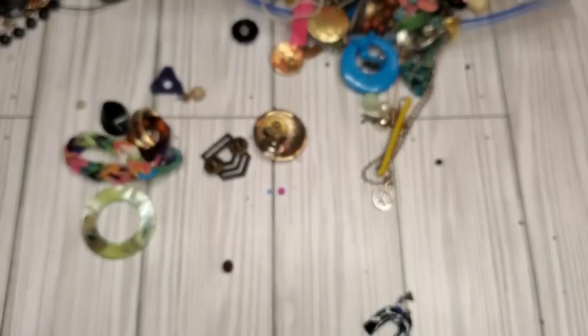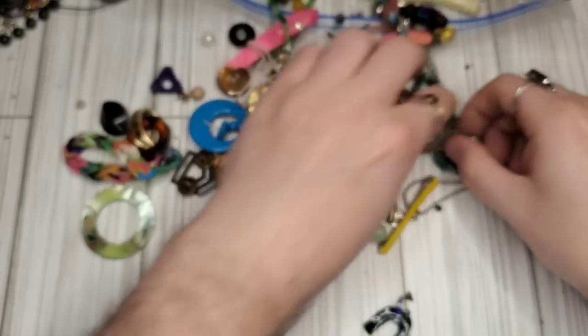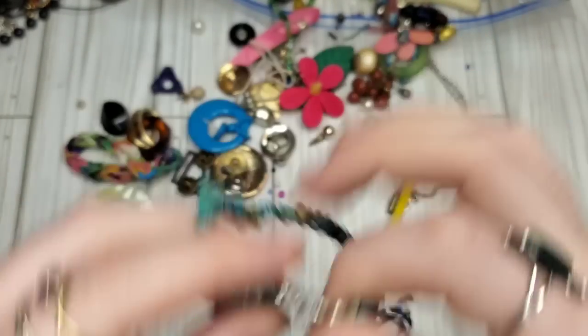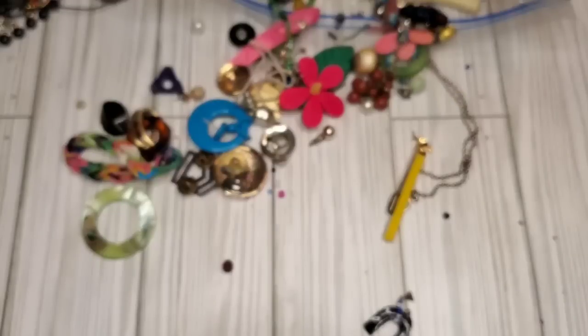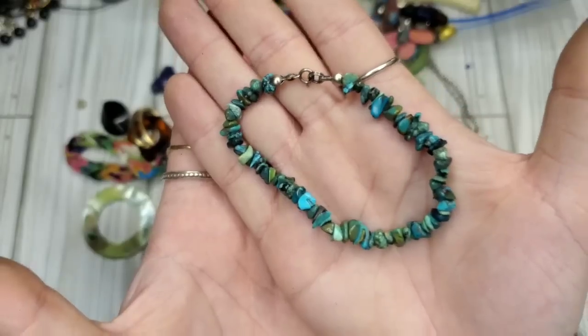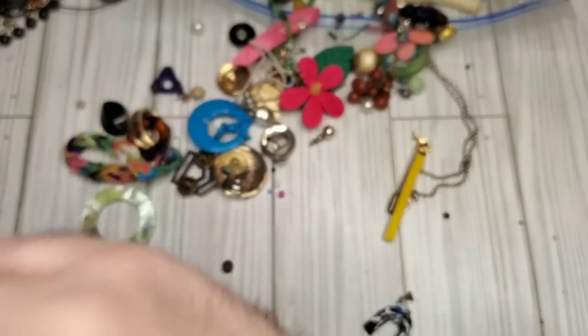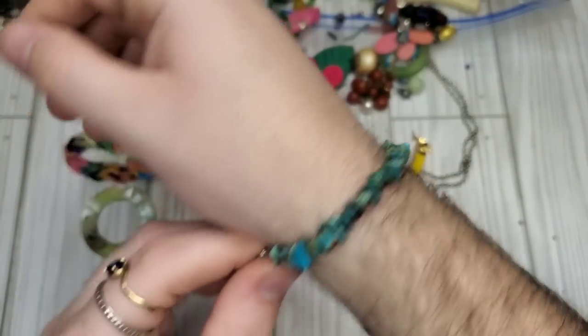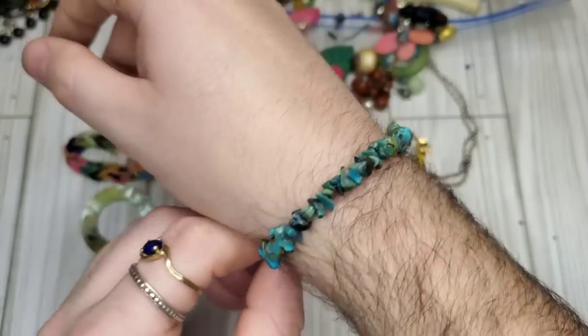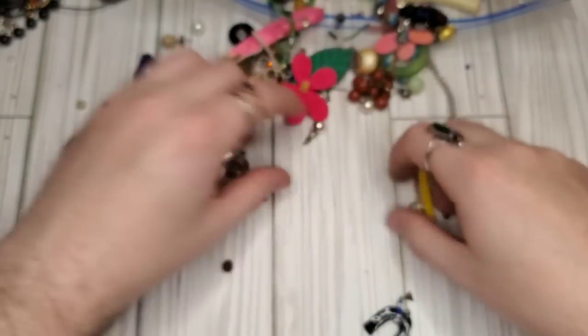This looks like silver, maybe. Nope. I don't know what that is. I'll put it over there just in case. Ooh, I like this little stretchy. It's not a stretch. It is a clasp, and I think this is silver. Yes, it is. 925 and turquoise. We got 925 and turquoise, guys. Cute little turquoise bracelet. The clasp is marked 925, and it fits me. Nice. Cute, cute. Love that. Okay.